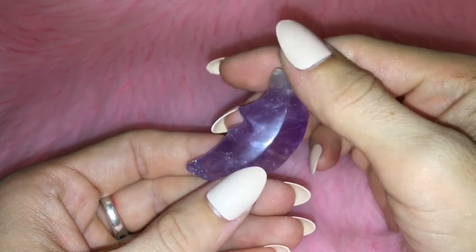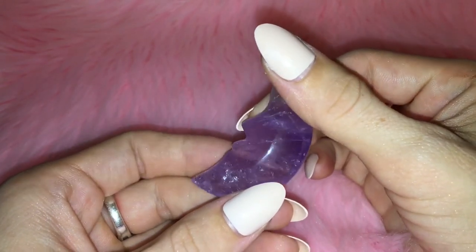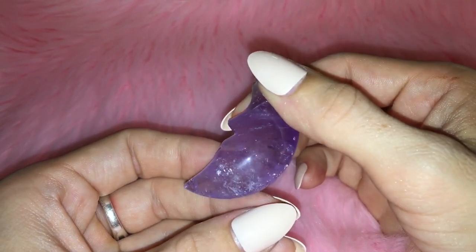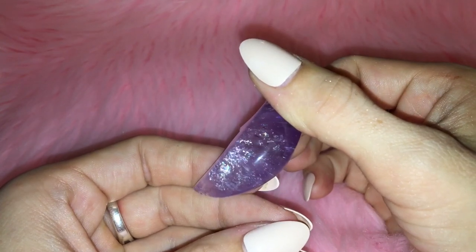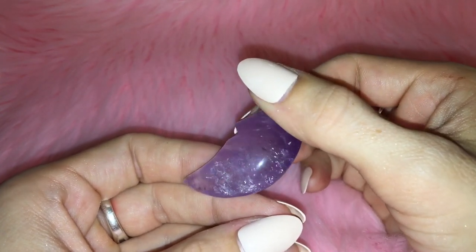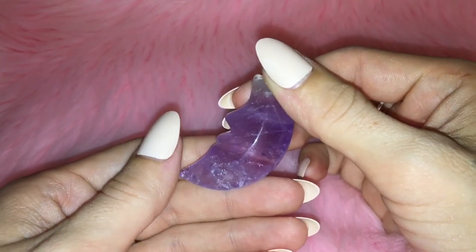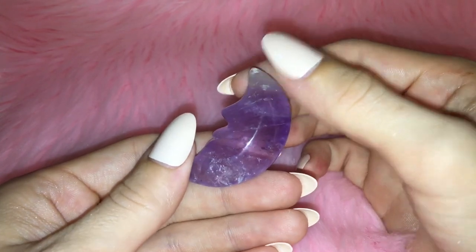Amethyst is good for relaxation, for helping you sleep. You can place one by your bedside. I own a ton of amethyst because both Mike and I have trouble sleeping at night, so I do like to keep it in our bedroom. Look at that. It's stunning. It's so much more beautiful in person than I even thought it was going to be. Oh, I'm so happy with it.